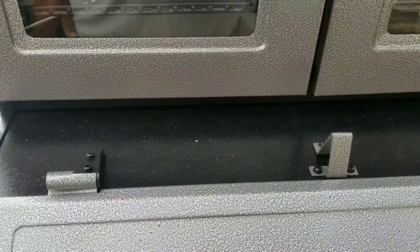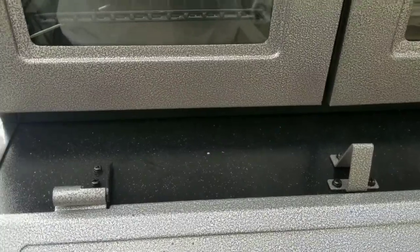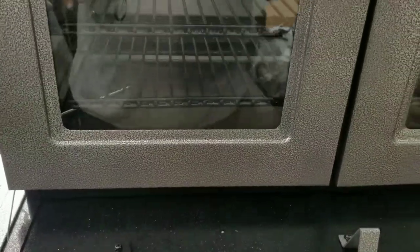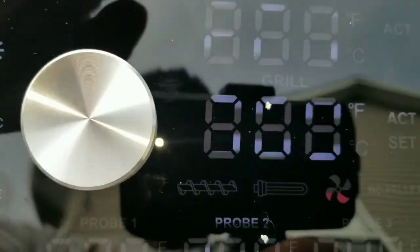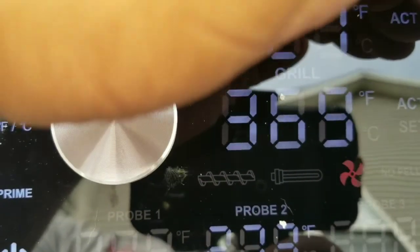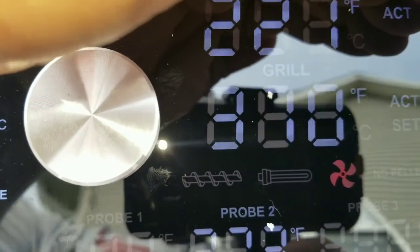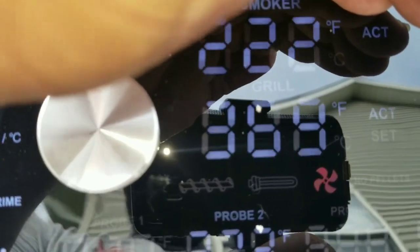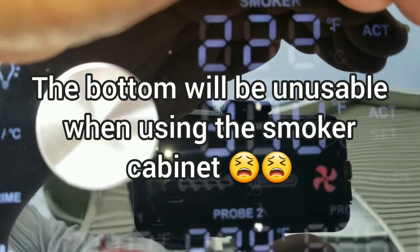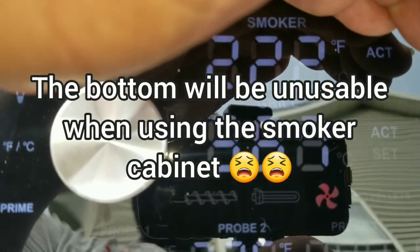Okay, I'm back. It's been about 30 minutes. What I'm noticing is that in order to get your smoker cabinet, I'm sorry that y'all can't see that really well. I'll try to hide it a little bit. But in order to get your smoker cabinet to climb in temperature, you're gonna have to raise the grill temperature to actually get it to that temperature, then lower it back down.